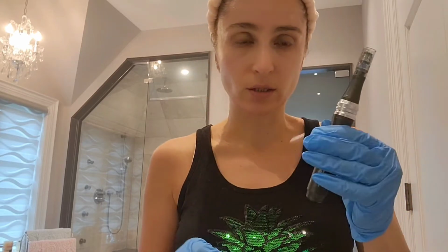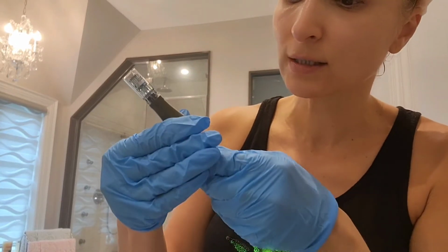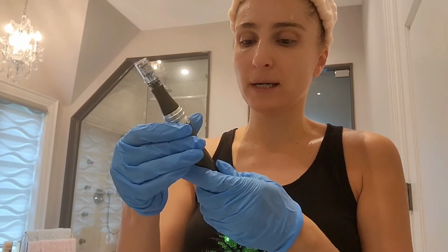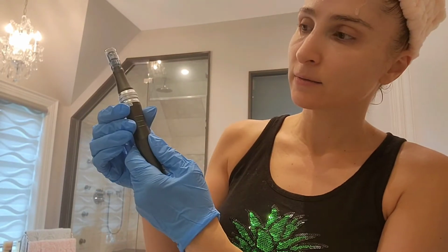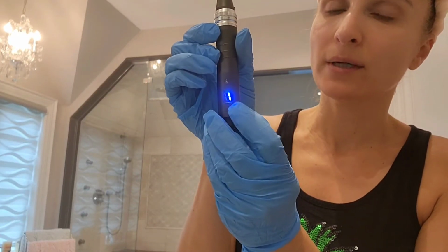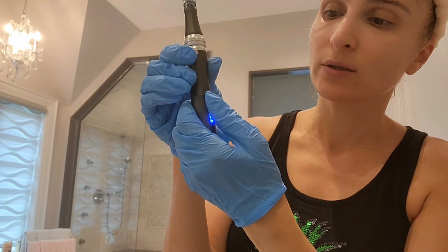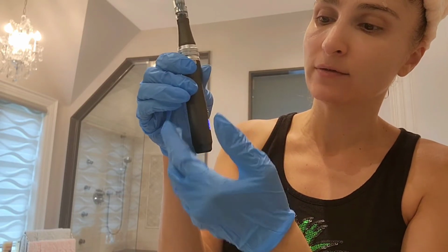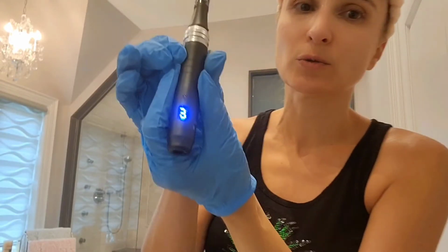I have my pen ready to go. This time I'm going to set 0.5 and start my pen. I press the pen and it started. This shows how many speeds it has. I normally go for speed number 3, and mine has 6 speeds. I'm going to speed number 3, and you see here, just circular motion.